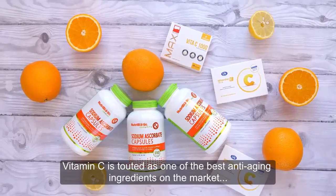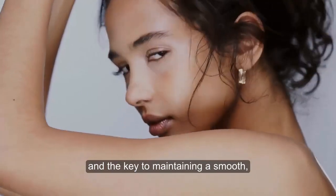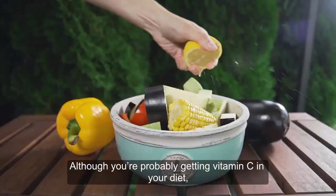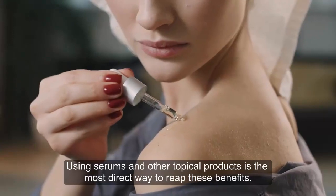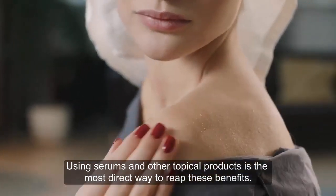Vitamin C is touted as one of the best anti-aging ingredients on the market and the key to maintaining a smooth, even, and glowy complexion. Although you're probably getting vitamin C in your diet, there's no way to guarantee it's going straight to your skin. Using serums and other topical products is the most direct way to reap these benefits.